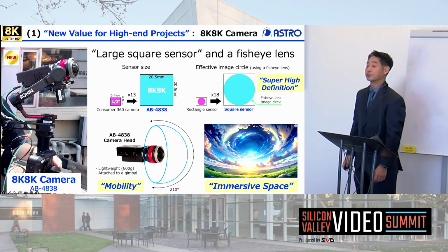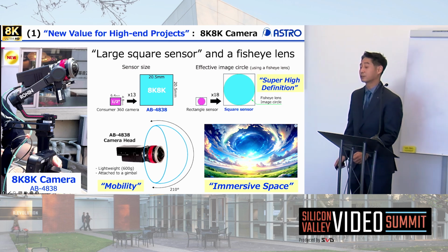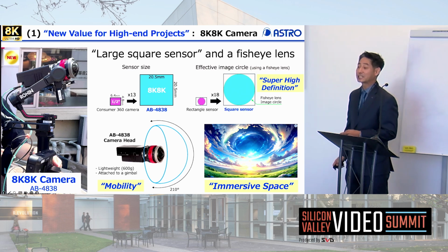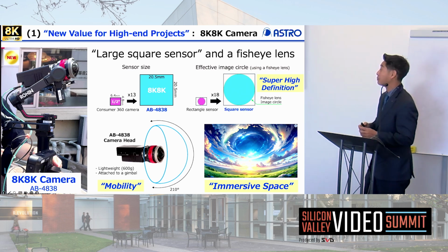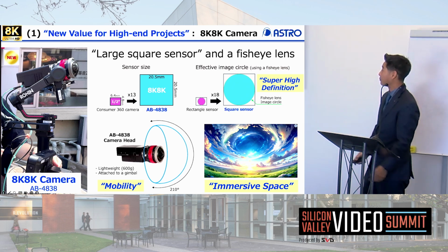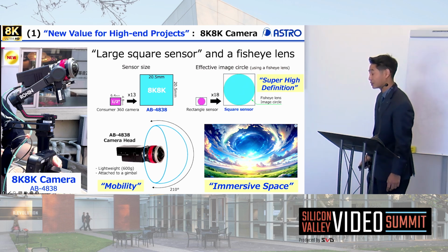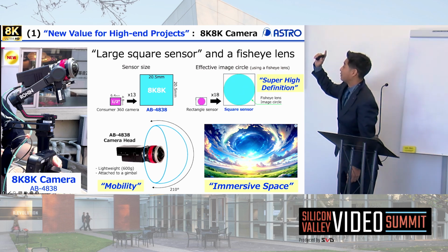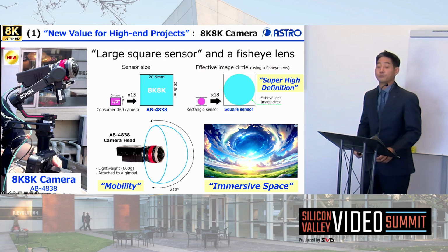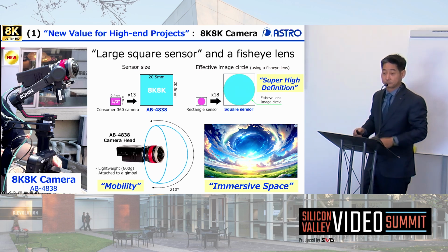It is a square sensor, a 20.5 millimeter by 20.5 millimeter sensor. This means that compared to your traditional, conventional, consumer grade 360 camera, we're about 13 times the sensor size. Compared to, let's say, a cinema rectangular sensor camera, we're about 18 times that sensor size. What this allows you to do, because it's a square sensor, is effectively put the entire image circle of a lens onto the sensor. What that does is now the chromatic aberration on the sides will become lens dependent as opposed to camera dependent.